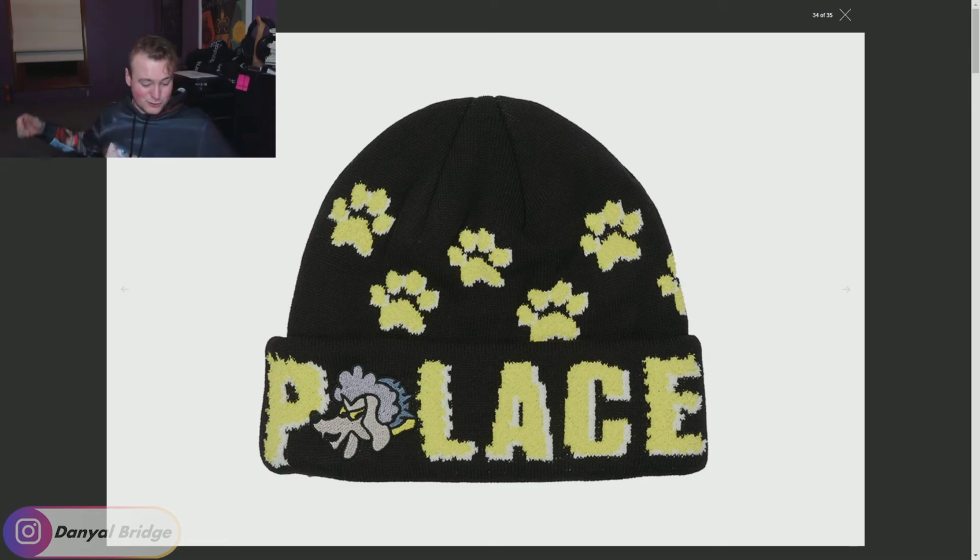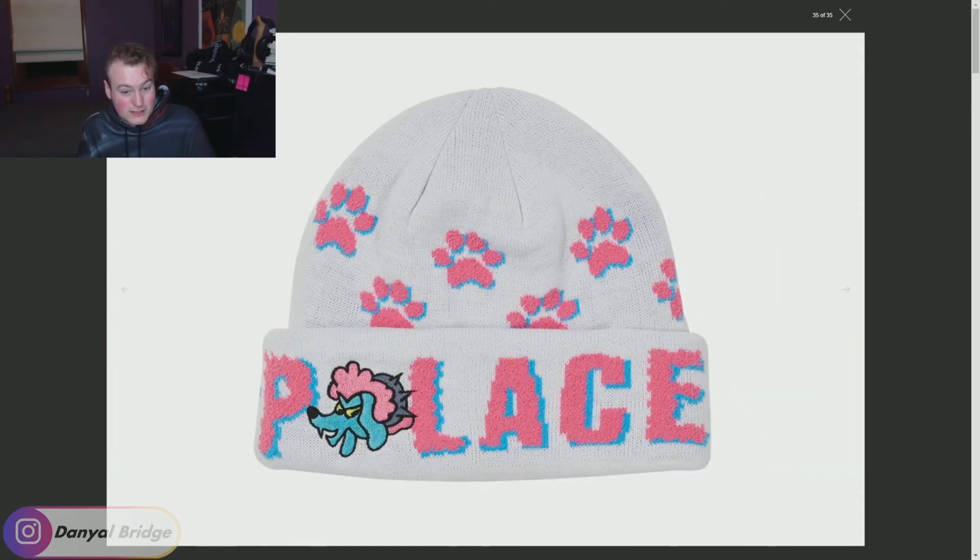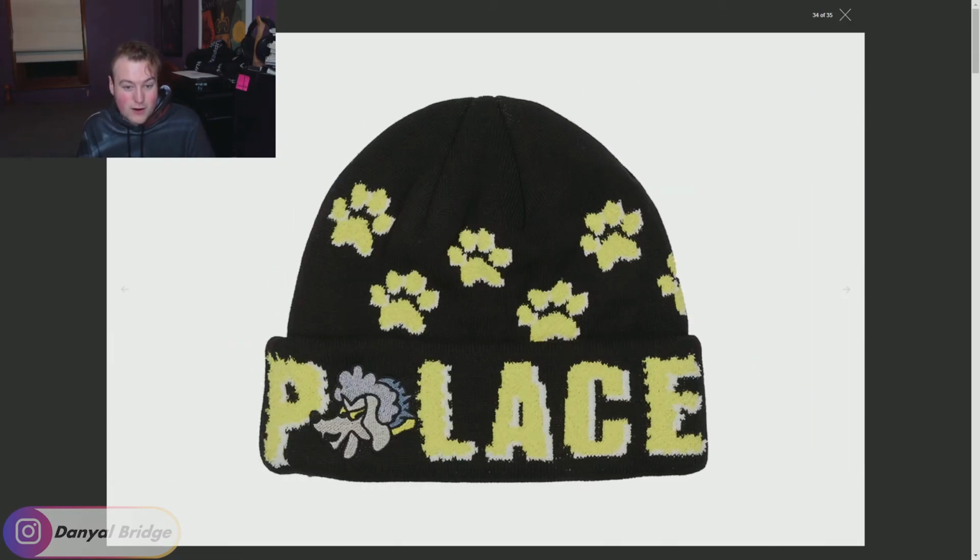this week, which of course is this really whack-ass looking poodle beanie. Well, I say it is. Maybe you guys really like it. I don't know. Is it textured? Is the lettering textured? It kind of looks like it, but maybe it's not. Palace logo with paw prints all over the top of the beanie, and then a poodle there. I think the poodle graphic's kind of nice. It comes in 2 colors, this pink, blue, and white colored one, or this black one.